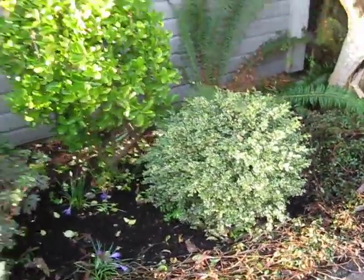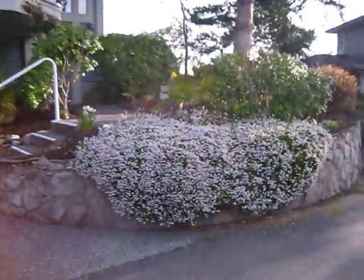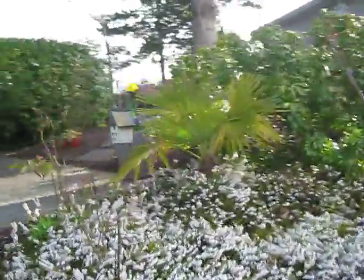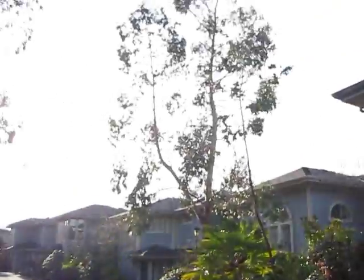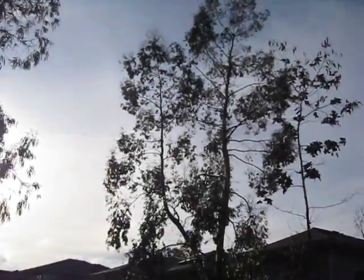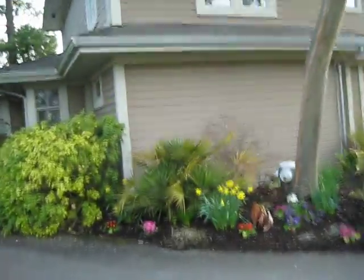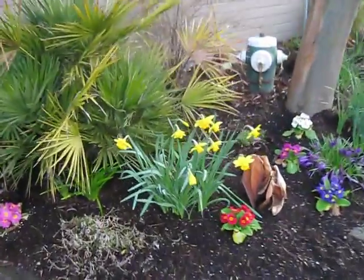Buxus there, boxwood. Choisya ternata, and there's azaleas. Beautiful heath blooming, there's heathers, there's a nice Chamaerops humilis palm, Mediterranean fan palm, lots of Mexican orange, rhodos, lots of broadleaf evergreens. There's a beautiful Eucalyptus gunnii var. divaricata, Eucalyptus perriniana there. And there's a nice Chamaerops humilis right there. Mediterranean fan palm.